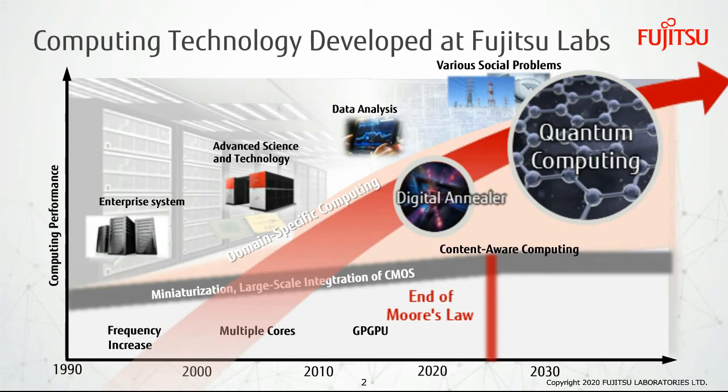And finally, in the new decade, we'll jump into a completely new paradigm of computing, which is quantum computing. And though it's just early days for that, Fujitsu has already started contributing and taking this seriously, and this will be something that Fujitsu will definitely contribute to for the innovations of the future.